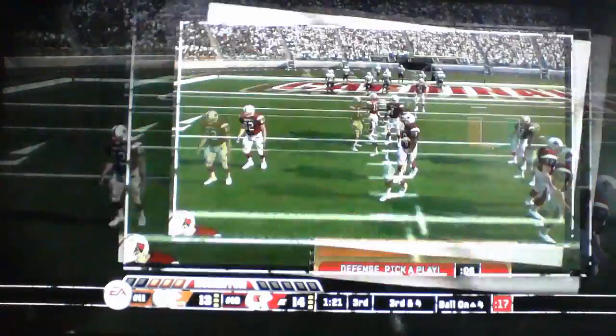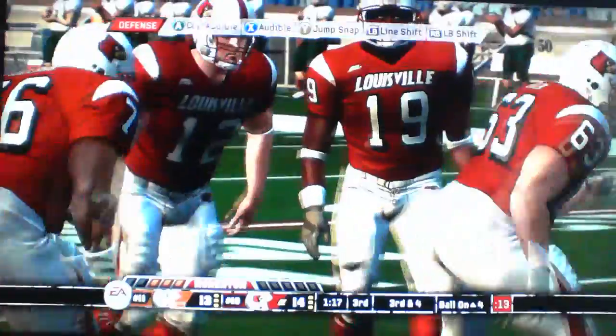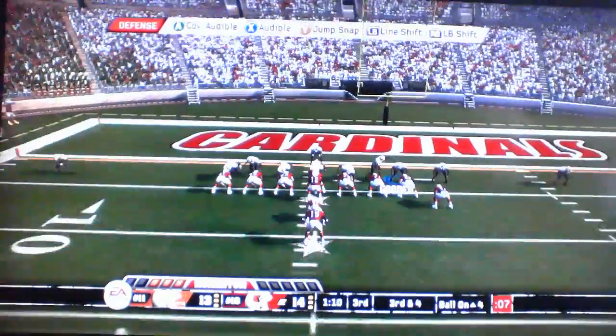I'm going to go to a bear here. Third down and four to go. All right, here we go. It's either going to be a touchdown or a field goal right here. I highly doubt they're going to fake it again. So touchdown or field goal here for Louisville.